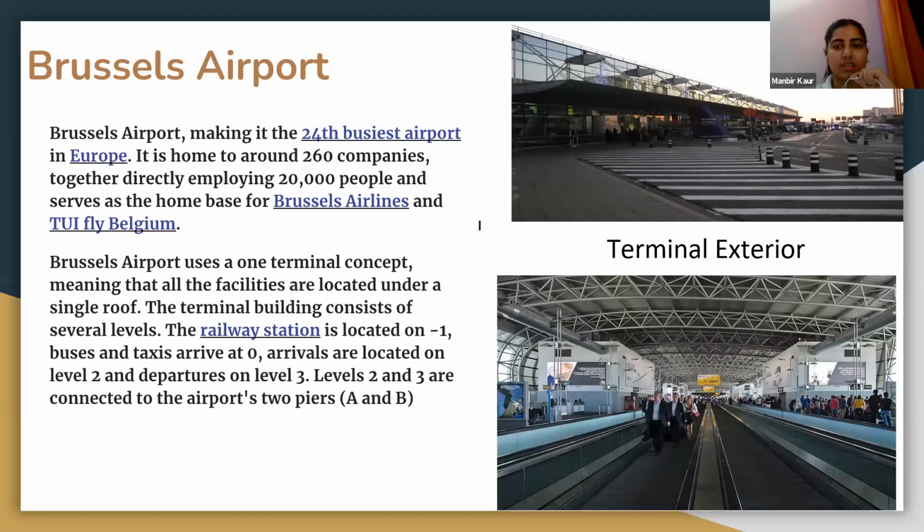Presentation. So for the zoo part, we are done. Now we will start with the airports in Belgium. So do you know the capital of the country, Belgium? Anyone? No. Okay, so Brussels is the capital of this country, and Brussels Airport is the 24th busiest airport in Europe. It is home to around 260 companies, which together directly employ about 20,000 people and serves as the home base for Brussels Airlines and TUI fly Belgium.